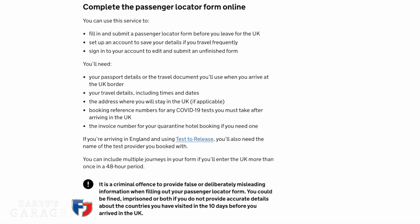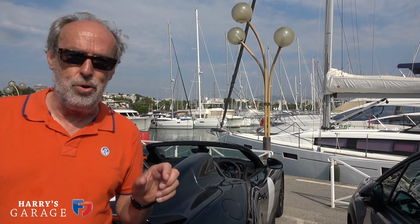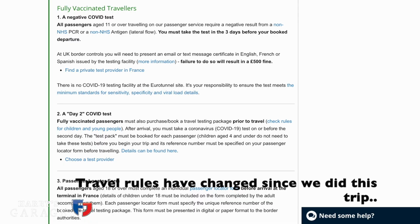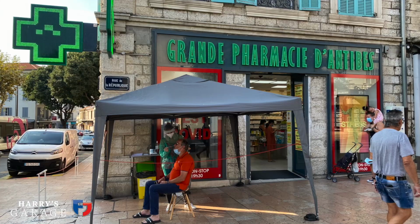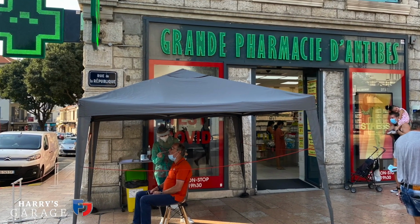Going back to the UK is a little bit more complicated. There is a government form, the passenger locator form they term it, on the government website, and you have to fill in all the details in there, and you have to put the number of the 2-day COVID test that you have to pre-book before travel. And you also have to have a COVID test in France before heading back, which is very easy to do. It's €25 at any pharmacist in France. You sit outside, they put a swab up your nose, and you're meant to get the results 40 minutes later. So that's how it all works. It's reasonably straightforward, but we need to crack on now.